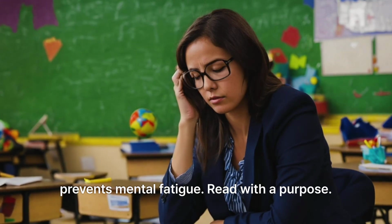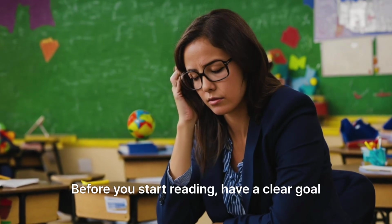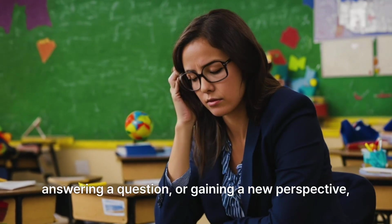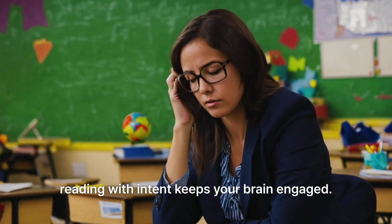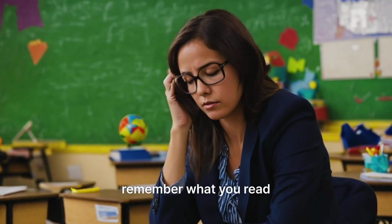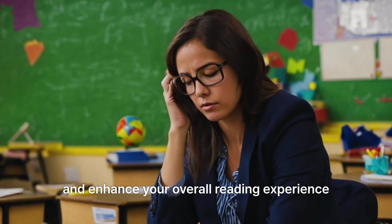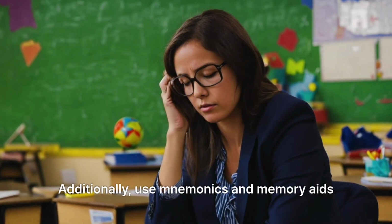Read with a purpose. Before you start reading, have a clear goal in mind. Whether you are learning a specific concept, answering a question, or gaining a new perspective, reading with intent keeps your brain engaged. Improving your concentration will help you remember what you read and enhance your overall reading experience by allowing you to absorb information more deeply.